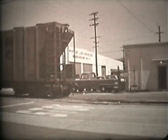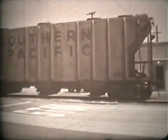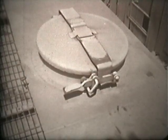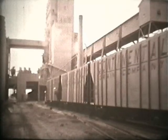Hopper cars are strong like gondola cars, but they are taller, usually have a roof, and have trap doors in the floor. Grain, cement, and other bulk products that have to be protected from the weather are carried in hopper cars.